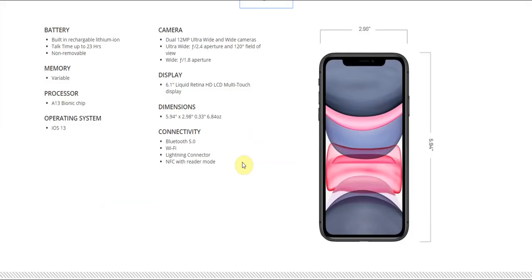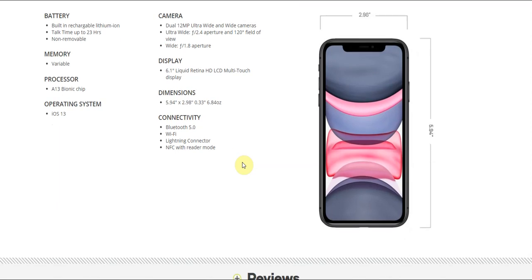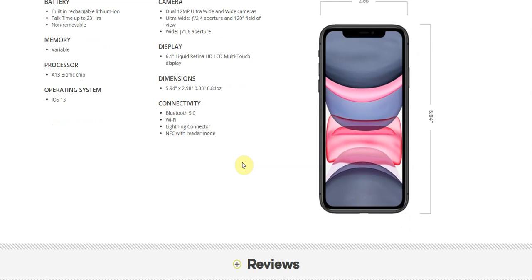Built-in rechargeable lithium-ion battery, 23 hours of talk time. The memory is 64, 128, or 256 gigs. A13 Bionic, iOS 13. A dual 12-megapixel camera on back with ultra-wide and wide angle camera lenses. The ultra-wide lens has an f/2.4 aperture and a 120-degree field of view. The wide angle camera on back is f/1.8 aperture, with a 6.1-inch Liquid Retina HD LCD multi-touch display. The dimensions are 5.94 inches height, 3.98 inches width, and .33 inches depth. The iPhone 11 weighs 6.84 ounces. Your connectivity for the iPhone 11: Bluetooth 5.0, Wi-Fi, Lightning connector, NFC with reader mode.